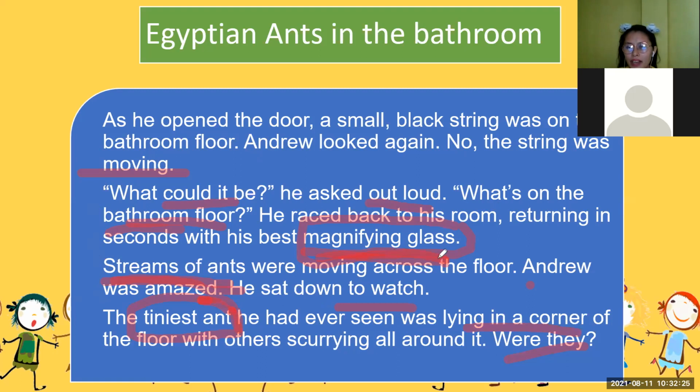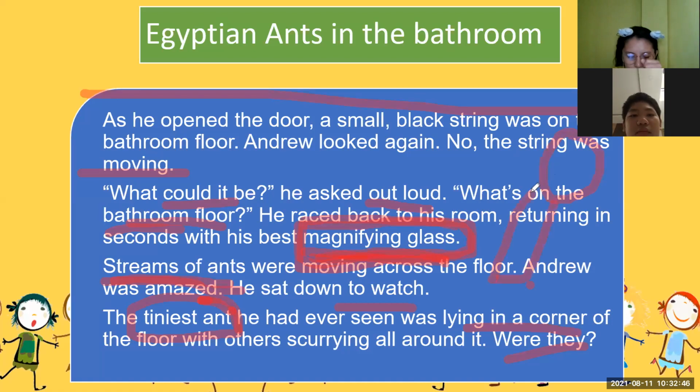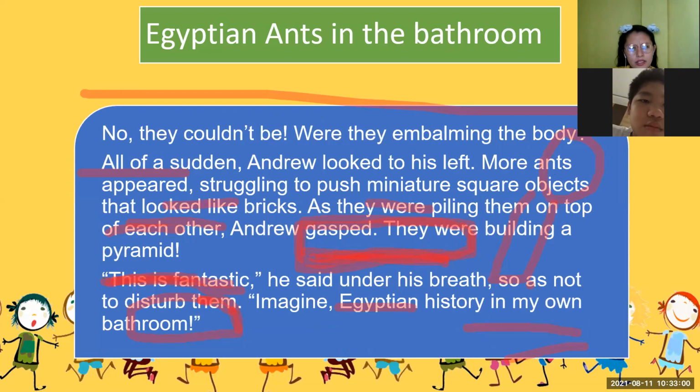He used a magnifying glass. Why do you think Andrew used a magnifying glass? You know, a magnifying glass is just like this. It's used for the eyes, so you can see small or tiny objects. You can use that and then you can see very, very tiny objects. Andrew used that because he wants to see the streams of ants. Okay? Do you have any question there? Okay, so we will know what is the ending.